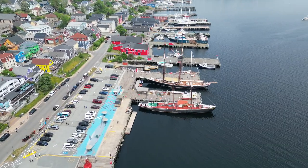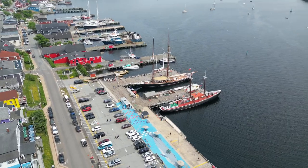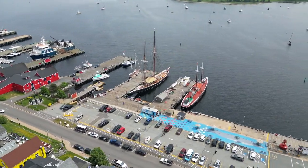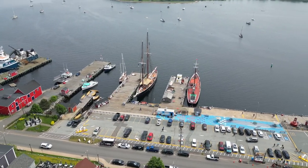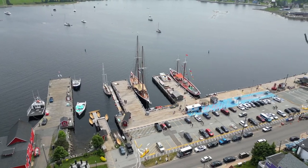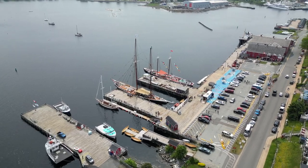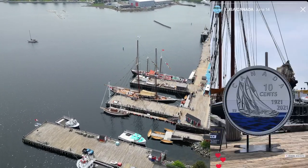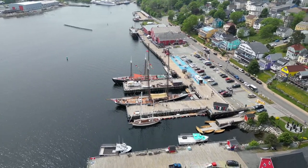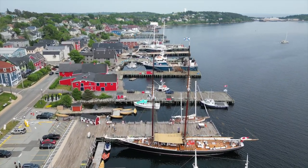Yet, what truly caught my curiosity was the enigmatic Lunenburg coin. It's said that centuries ago, a mysterious coin was embedded in a building's foundation. The origins and significance of this artifact remain shrouded in mystery, making Lunenburg's history all the more intriguing. And did you know that Old Town Lunenburg is featured on the Canadian dime? It's a nod to its vital role in Canada's seafaring heritage.